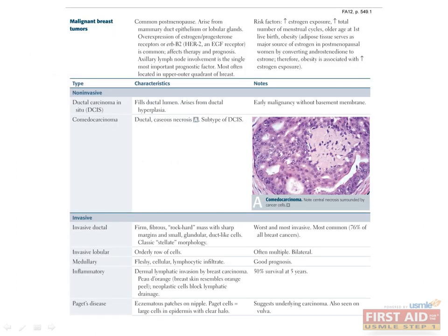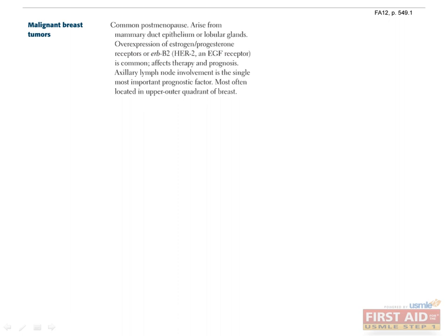So now we get to a topic of pretty major clinical and cultural significance. As we all know, breast cancer is the most common cancer in females. They most commonly occur after menopause. The hormone sensitivity of breast cancer plays a major role in characterization of these tumors. The most important receptors are those for estrogen, progesterone, and HER2, which is a member of the EGF family. Overexpression of estrogen or progesterone receptors, or HER2, actually dramatically changes the treatment and prognosis.